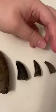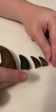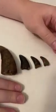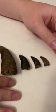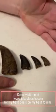Anyway, I hope you all enjoyed this, and I hope this helped you all understand a little bit about identifying these fossils. Theropod teeth in general are not easy to get. Some are easier than others. And hopefully this can help you all figure out what it is you're looking for, whether you're out in the field looking for them yourself or buying them.